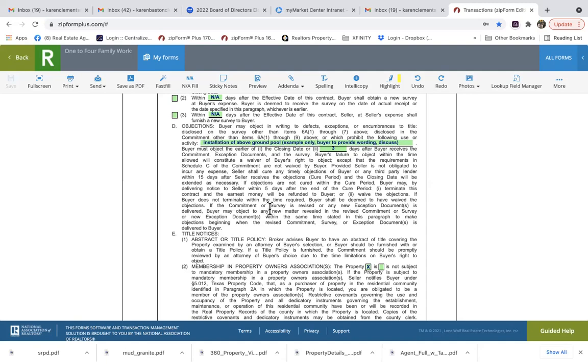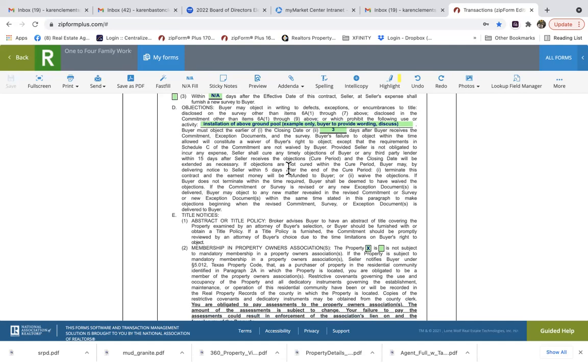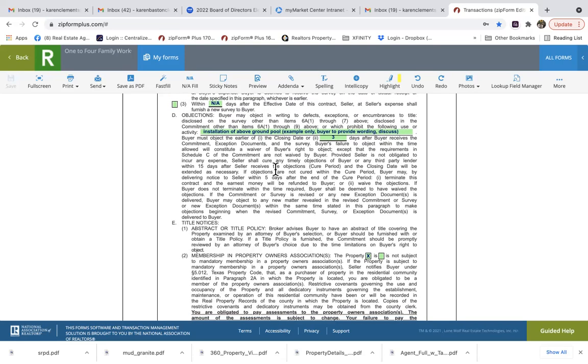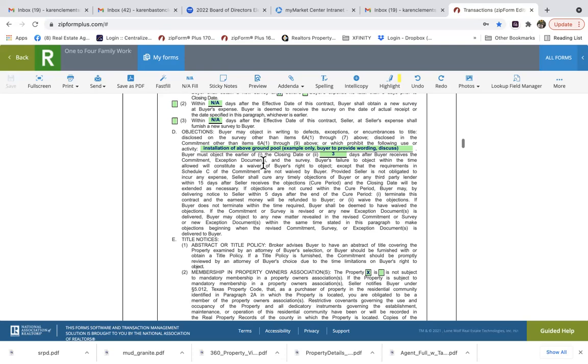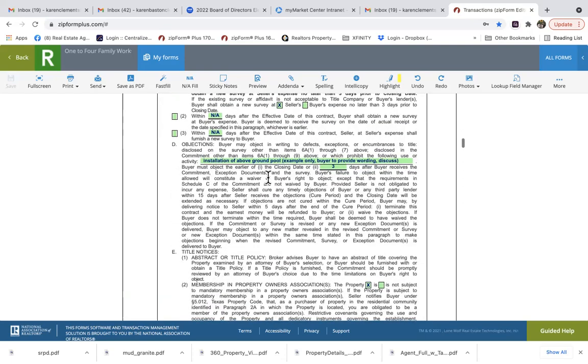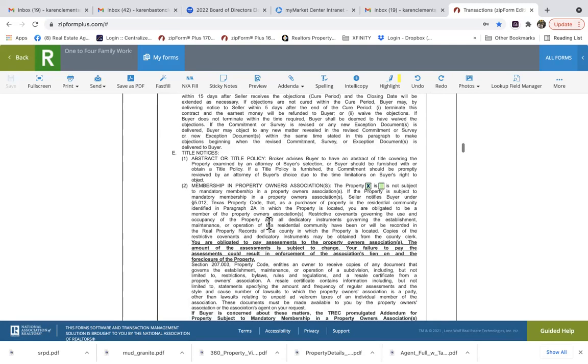So as you can see, depending on your type of buyer and the product they're buying, you would spend time on it or not spend time on it. The other issue we have is if they're buying a lot, that goes on the unimproved property contract. I don't want to go into that, but for the 1 to 4 family, that would be the most common objection. I'm not going to go into the other stuff.